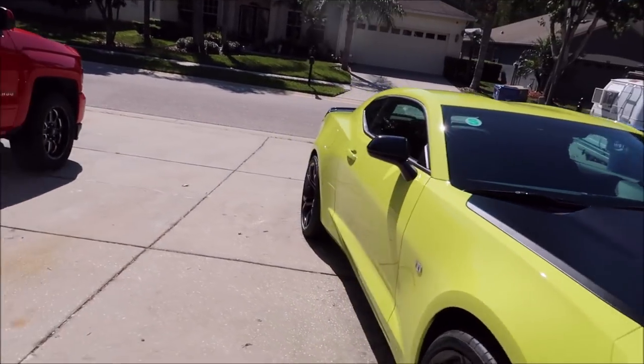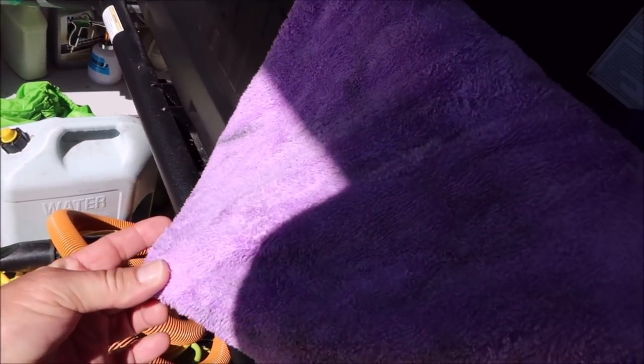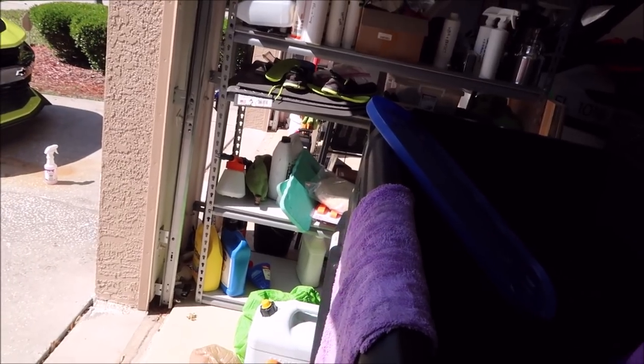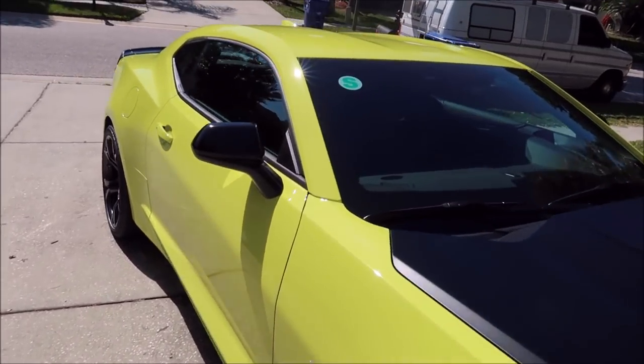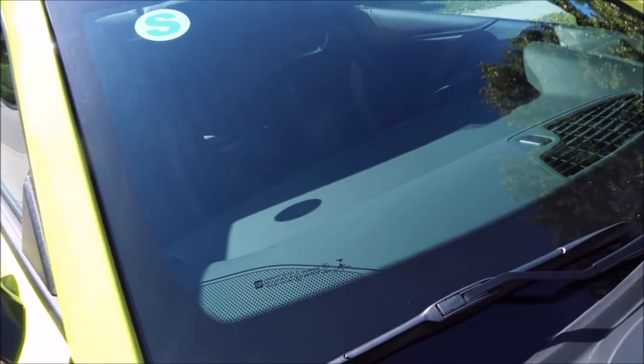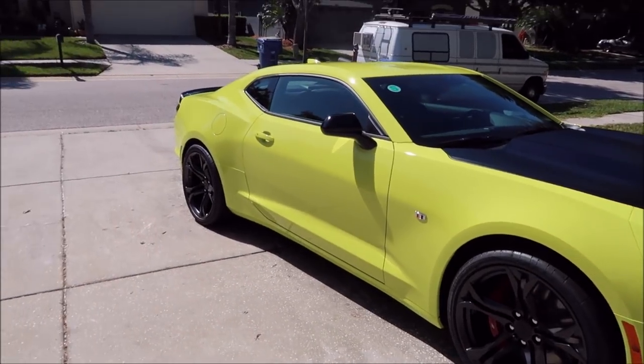No big deal. I actually used the brand new Garry Dean Wash Method purple drying towel that will be on detailjuice.com. By the time you see this video, it'll be live. Oh, that stuff's on the inside. All right, so I got to clean the interior windows. No big deal. So that's it.